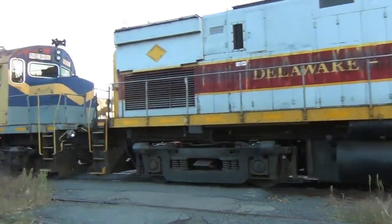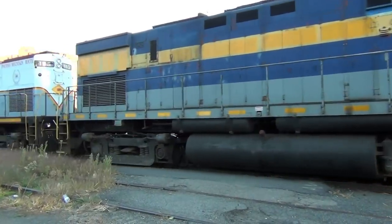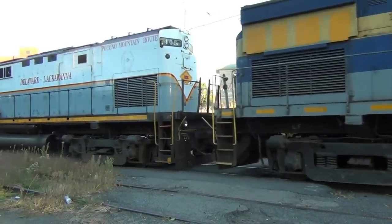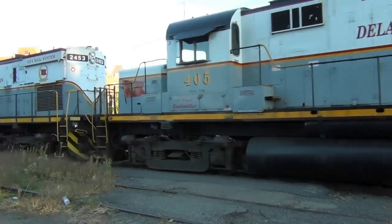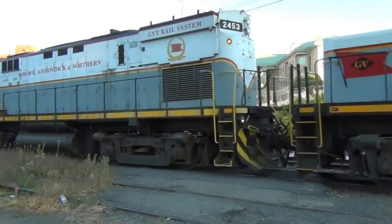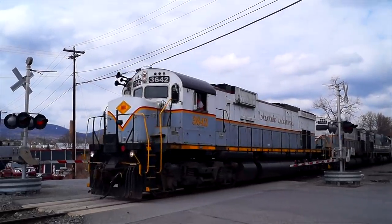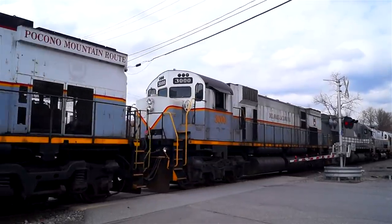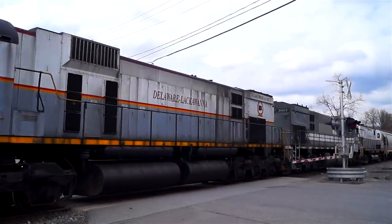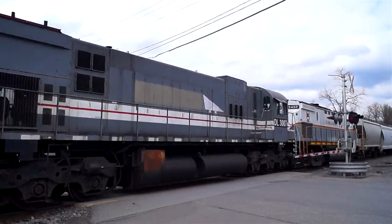Another interesting fact is that Alco PAs, at least the D&H ones, had three different prime movers in their lifetime, built with the 16-cylinder 244, then rebuilt with the 16-cylinder 251C, and later had a 12-cylinder 251C installed. The Alcos of the day used one of two engines, the 244 and the 251, and both were turbocharged. In those days, fuel controls on diesels weren't as sophisticated as they became later, and even a few years after that.